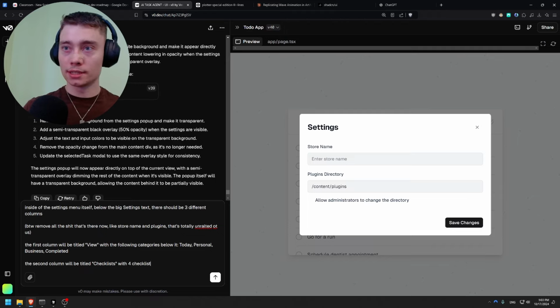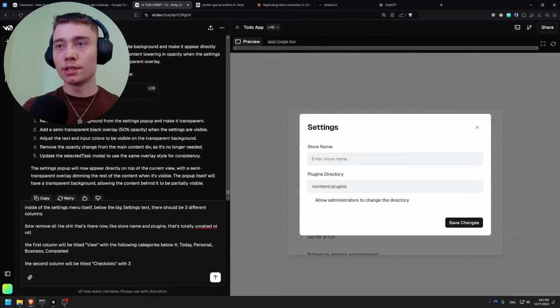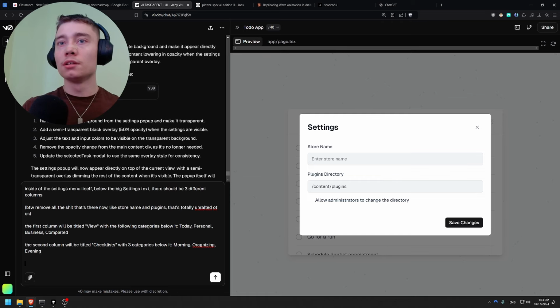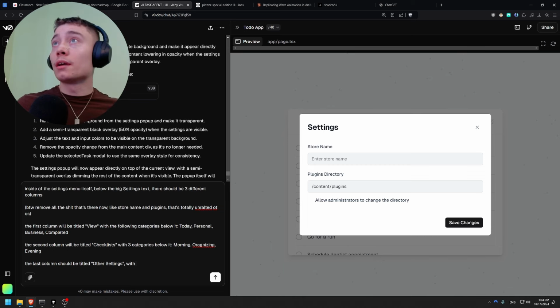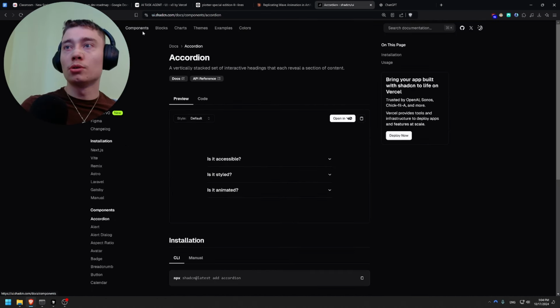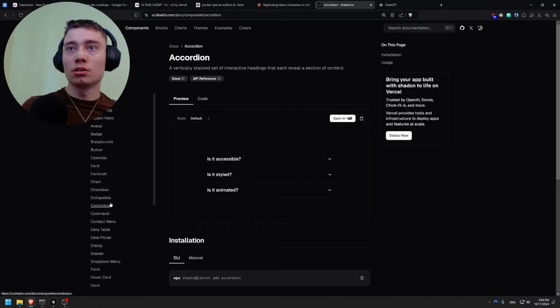The second column will be titled checklists with 4 made up checklists below it. Okay, let's do with 3 categories below it. Let's do morning, organizing, evening. The last column should be titled other settings with... do we get a shadcn UI component for the columns?